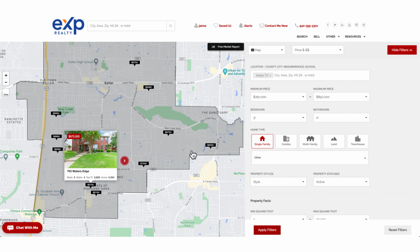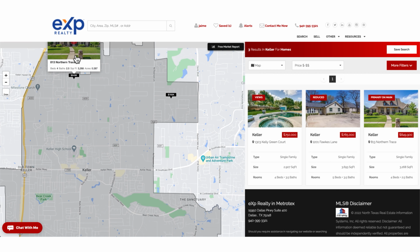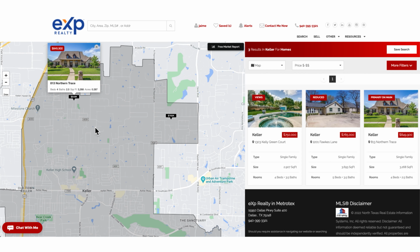So we're going to apply the filters. And as you can see, there's three results. So there's three homes right now available for sale at a higher price point. Of course, this is an increase in your budget, but at the same time, this is also less competition for you. Obviously the more expensive the property gets, not everybody's able to budget that into their finances. So this is what you're looking at.